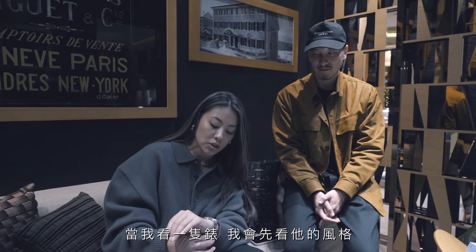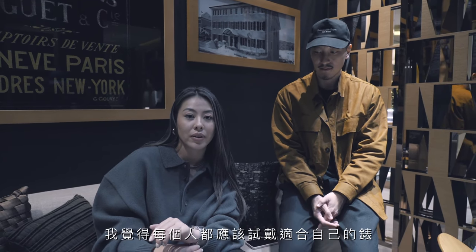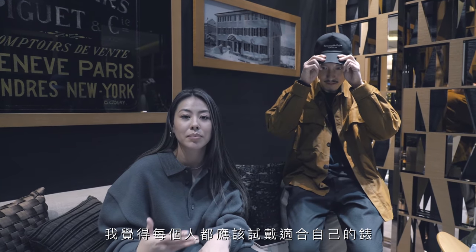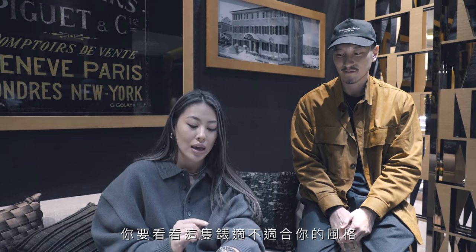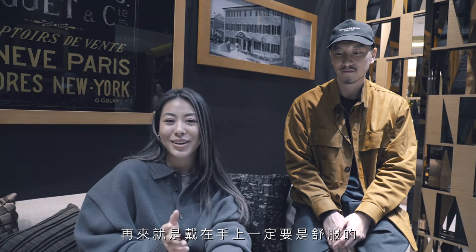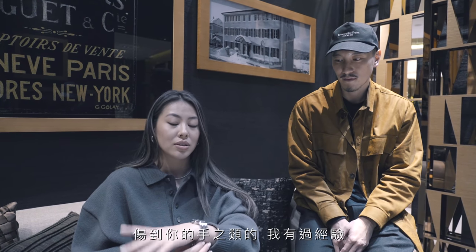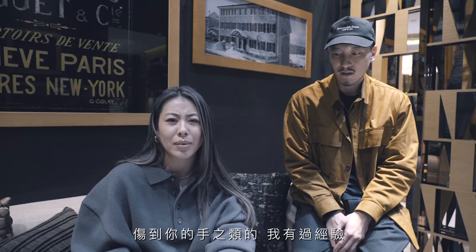When I look at a watch, I look for the style. I feel like everyone needs to try on a watch that suits them, because some people suit watches more than others. You know what I mean? So you've got to see if it actually fits your everyday style. And the second thing is that it's got to be comfortable on the wrist. That's really important because if it's not comfortable, it could just bang on your wrist. I've had that before with watches that don't actually suit you. So these are two things that I feel are really important.